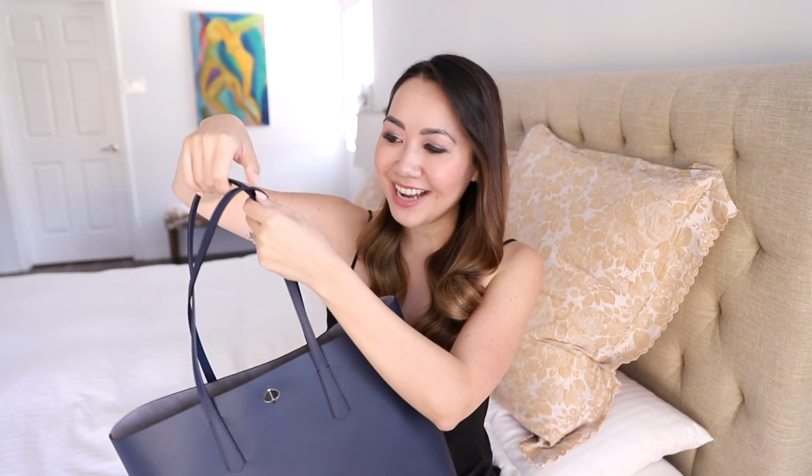And now for the bag that actually inspired this video. This is the one that my mum got, and I want to be careful with it because it's brand new and I don't want to mark up her new bag, but this is the Kate Spade Molly tote, and I have seen these online, but I never actually saw one in person. And I was really, really shocked with how beautiful it was, especially for the price.